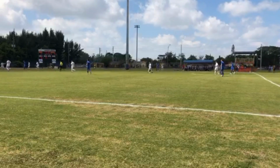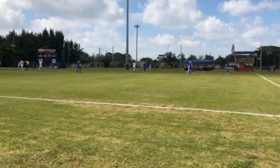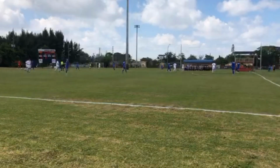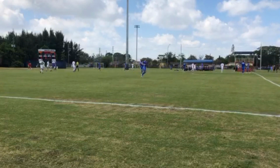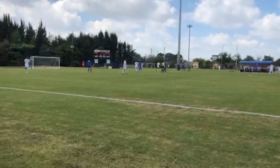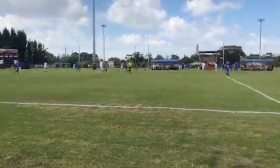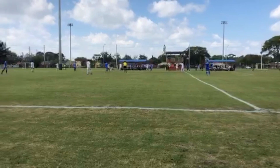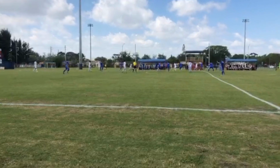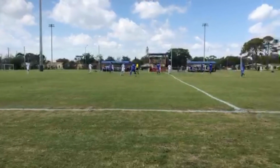Another cross opportunity and keeping it low. Oh, with a shot. Oh, deflected away. Send it to the Bobcat pit. That will be a goal kick for Weston FC. That's going to be a Miami FC foul. Free kick for Weston.